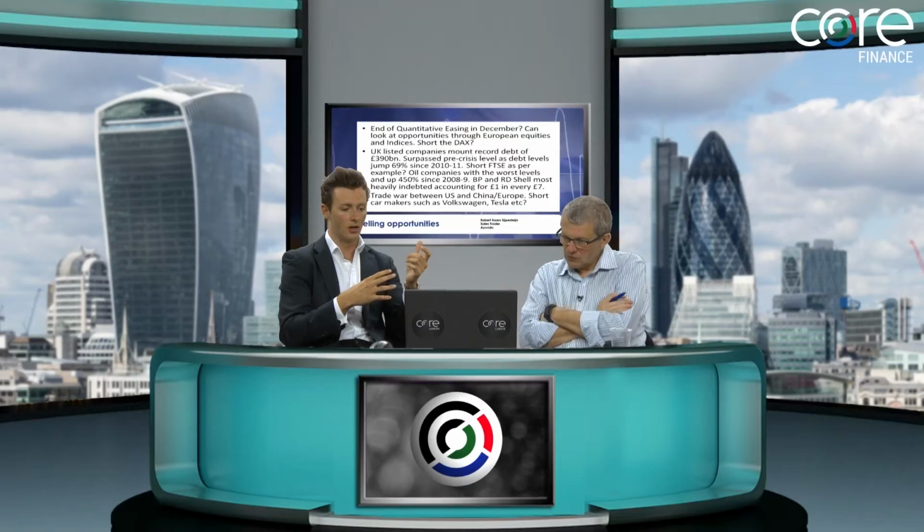And looking at the FTSE itself, we've got a massive record debt of about 390 billion, which surpassed the pre-crisis level. That's 10 years ago. These things do happen in cycles. So if you're looking at it from that perspective, in the previous example, you can just short the FTSE. If it does fall 2,000 points, at least you've been able to capitalise on a bear market.